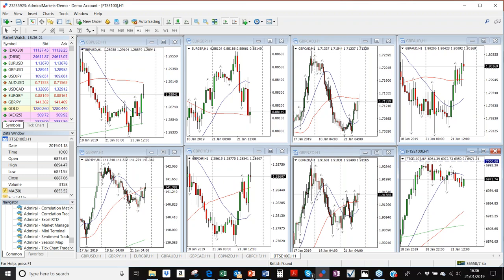What I've got is the seven major FX currencies against the pound. So up here, we've got pound against the dollar. I've got the euro against the sterling. I've got pound against the Canadian dollar, pound against the Aussie dollar, pound against the yen, pound against the Swiss franc, pound against the Kiwi dollar. And then at the bottom, I have the FTSE, the UK index. So at a very quick broad brush view, I can have a quick look at what is going on in that particular currency pair, what's going on in the sterling.